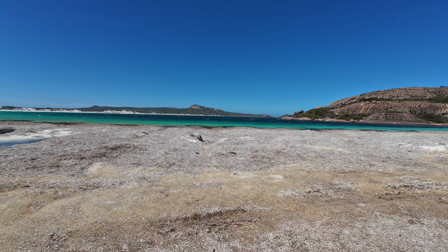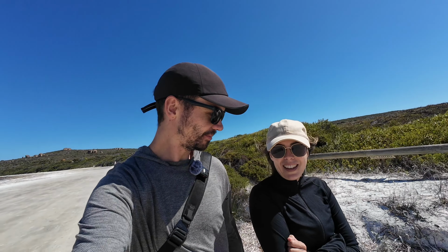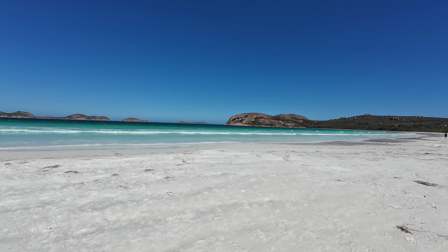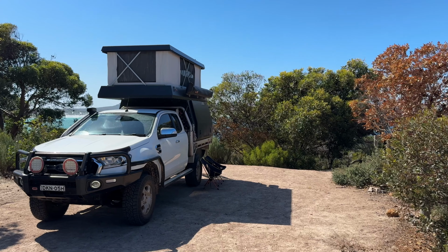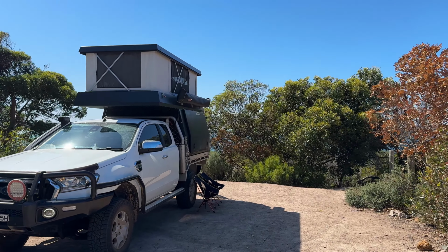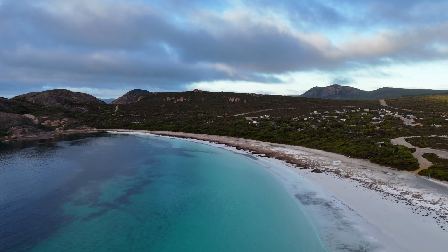Okay, so Lucky Bay. If you have been doing any planning for Esperance or your big lap of Australia or any Australia travel, you may have come across Lucky Bay. It's a very famous beach in Australia, and for a very good reason. You can drive onto the beach. We stayed at the campground, which was really handy, so we just walked down. But the beach was absolutely beautiful.